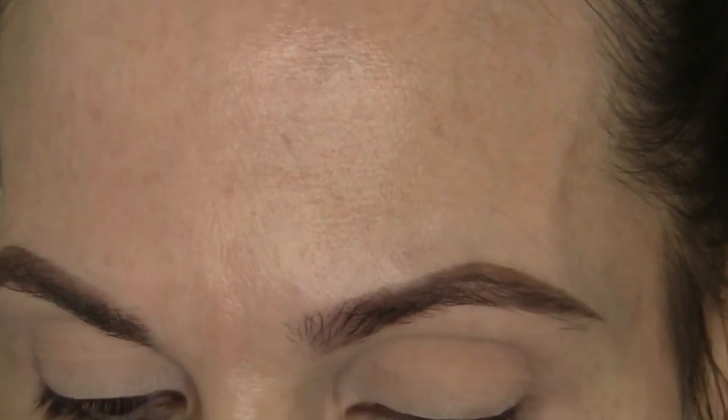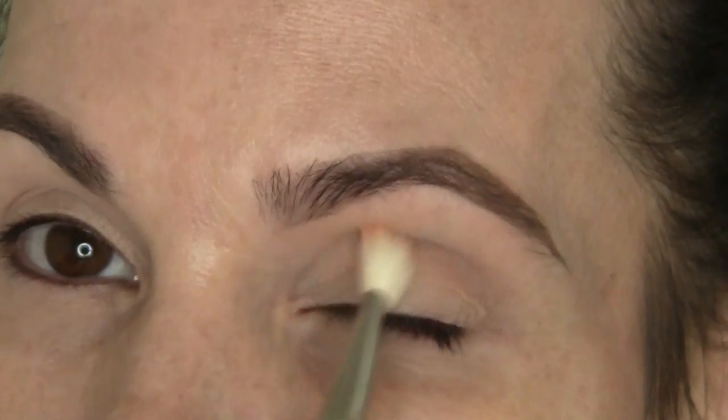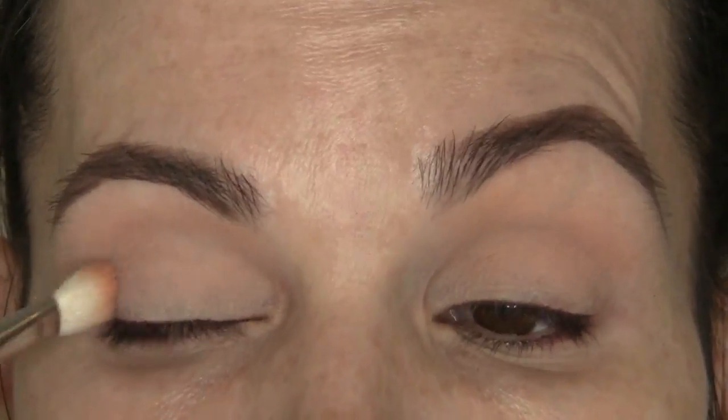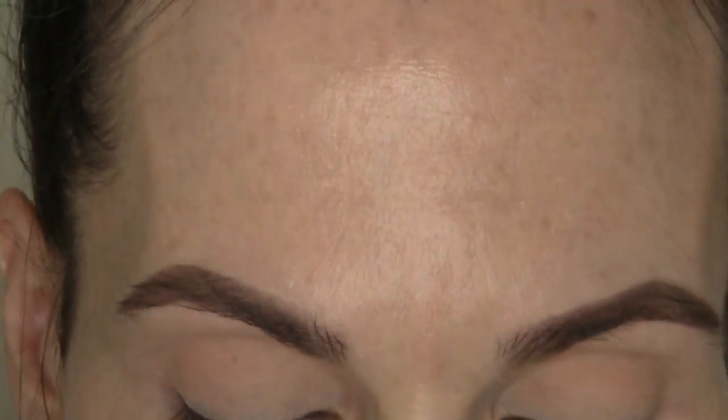Okay, the first color I'm using is Summer Magic, and I'm going to apply that to my crease. And I'm using a MAC 217 brush for this. The next color I'm using is Sunset. This is going to go into the crease as well.